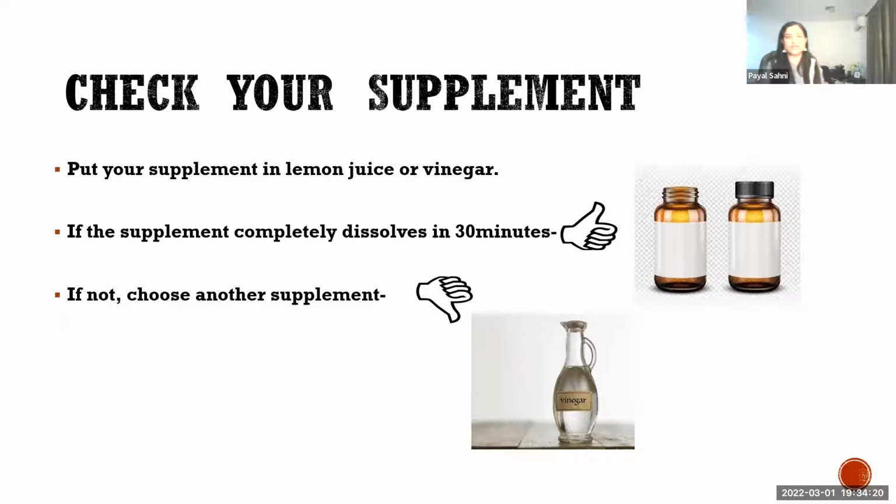So you put the supplement in lemon juice or vinegar, let it sit for 30 minutes, and keep stirring it here and there. The idea is to see if this supplement dissolves completely in lemon juice or vinegar if it sits in there for about 30 minutes. If it does completely dissolve, then it's a good supplement. That means that most of it is going to be digested in your stomach and will be available to your body for absorption. If it doesn't fully dissolve, then it's most likely not going to be absorbed fully in your body either. So this is a simple test that you can do at home.